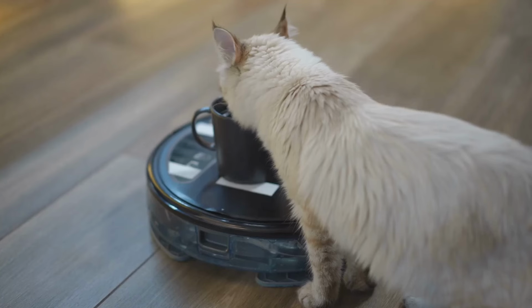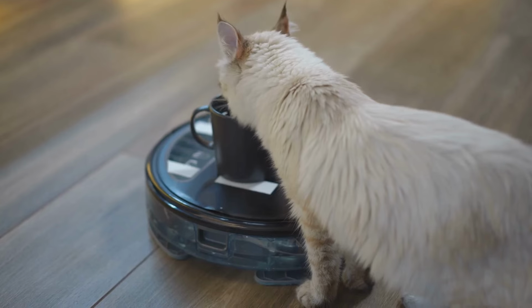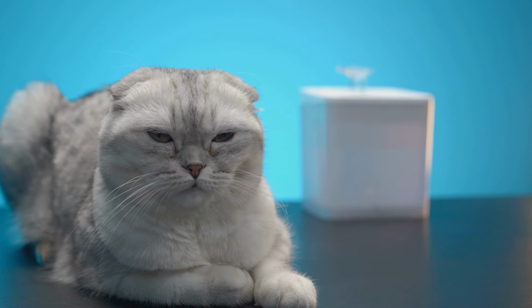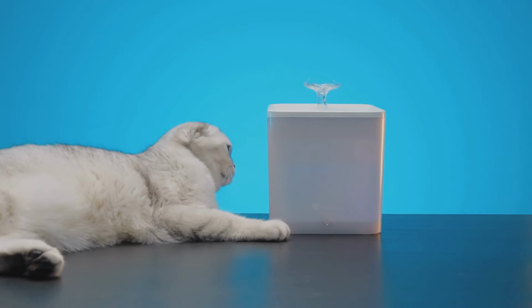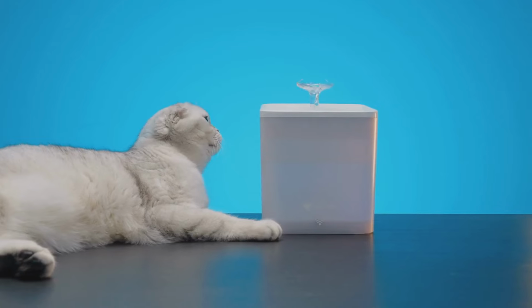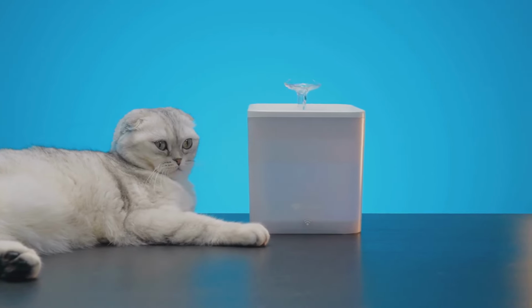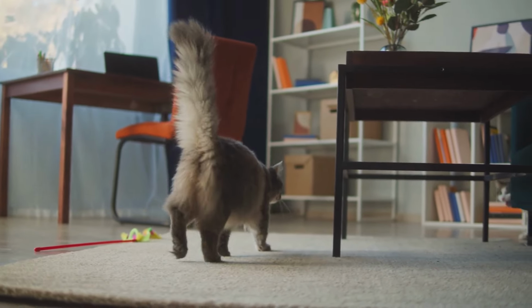And lastly, how can I prevent my cat from getting Giardia? Prevention is largely about hygiene. Regularly clean your cat's litter box and living area, and prevent your cat from drinking from outdoor water sources that could be contaminated. If you have multiple pets, isolate the infected one until they are no longer shedding the parasite to avoid spreading it. Knowledge is power, and now you're equipped to protect your cat from Giardia.